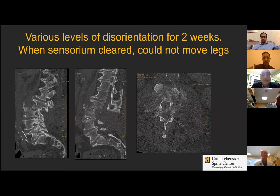And as you can see on the far left image, he's got quite a bit of dislocation of L2 on L3. And he has quite a bit of resorption of the bodies of L2 and L3. You can see that in that mid-sagittal cut. And then, of course, in the axial cut, you see the dreaded double canal sign of a dislocation. And so at this point, there was no role for small surgeries anymore. And so we took him promptly for a large decompression and resection and reconstruction.